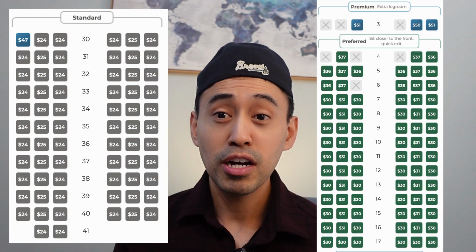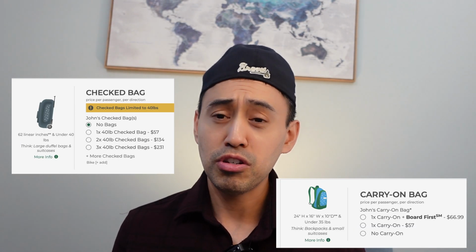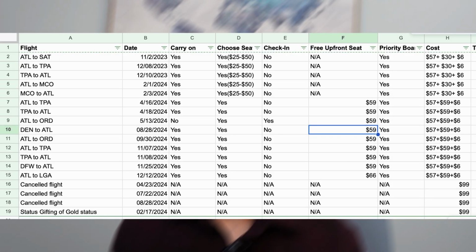To go even deeper with the savings, seat selection can go as low as $24 to $50 depending on what type of seat you pick, whether it's a standard or premium selection. And of course, baggage fees with Frontier. As a Diamond Elite, you get such great savings as baggage fees cost basically about $57 to $60. It doesn't matter if it's a carry-on or check-in. So look at the savings on my chart of what I'm getting. Who doesn't travel with a carry-on bag when you go on a flight these days?